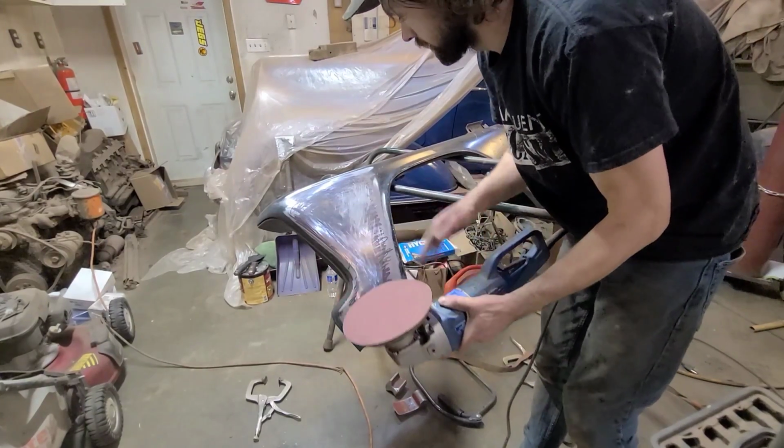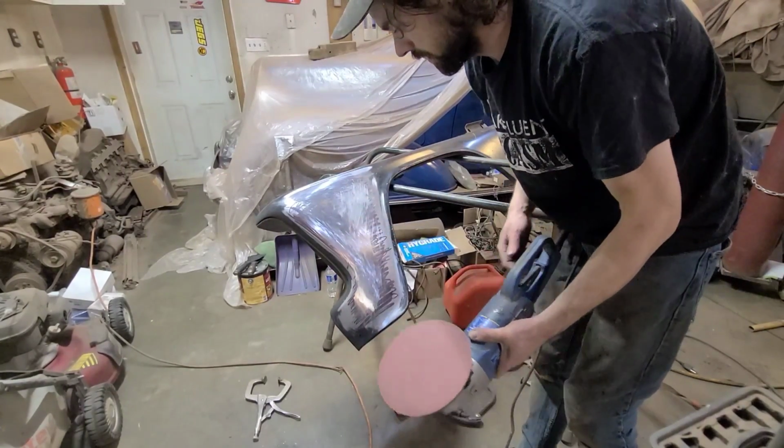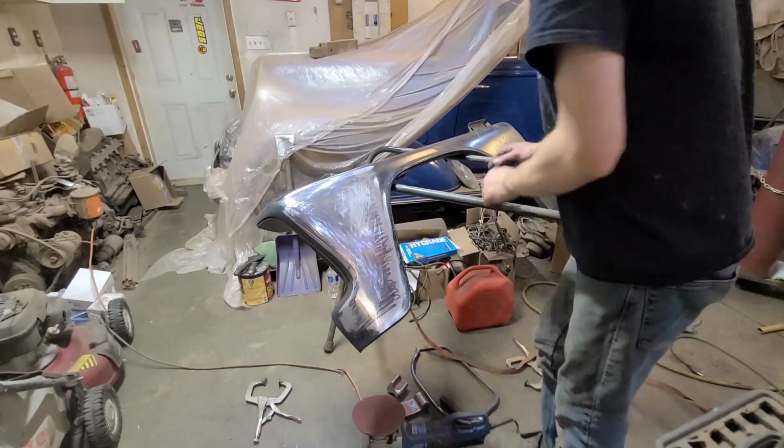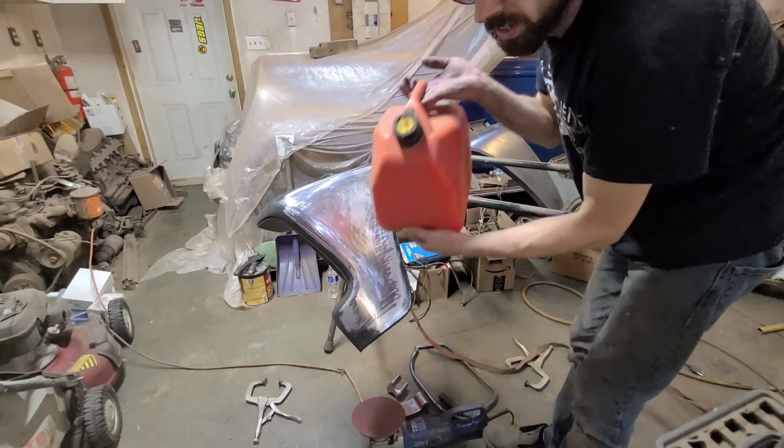Sand out the body file marks with 80 grit here on a body grinder. Safety first.